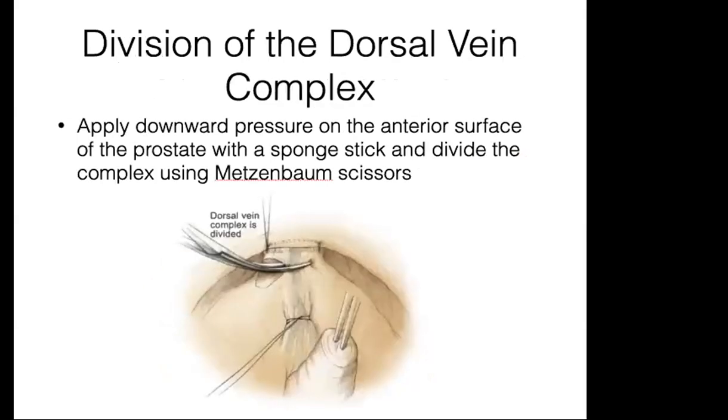You apply downward pressure on the anterior surface of the prostate with a sponge stick and divide the complex using Metzenbaum scissors. This is usually started on the left side where the junction with the prostatic apex can be seen. The prostatic apex is the most common site for positive surgical margins because it is difficult to identify the anterior apical surface of the prostate. If the striated sphincter is divided too close to the prostatic apex, there is risk that the neurovascular bundle may be damaged. As the neurovascular bundle approaches the apex, it is often fixed medially between the striated sphincter by an apical vessel.